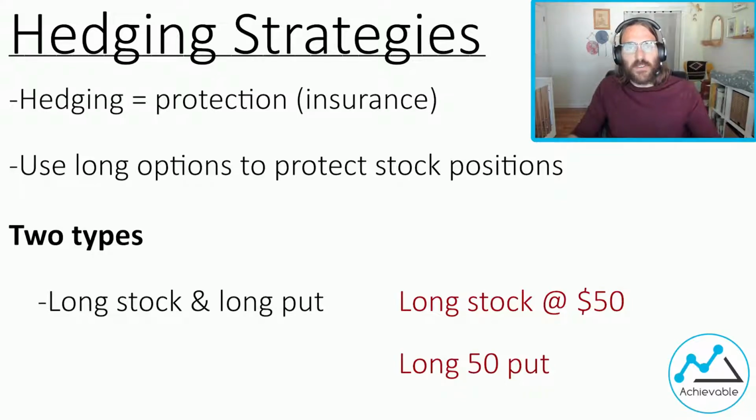Just like any other form of insurance, yeah, we pay for insurance, but we don't actually want to use the insurance. And think about any type of insurance that you have. It's good you have it, but you probably don't want to use it if you don't have to. Have you ever woken up on any random day and said, hey, I can't wait to use my car insurance later today? No. That's the long put's role in this strategy here.